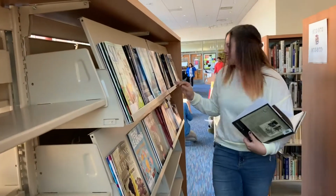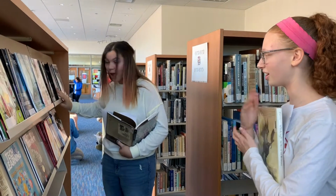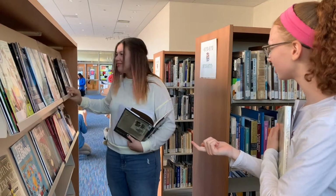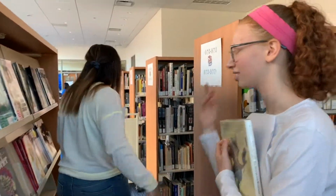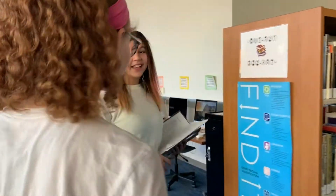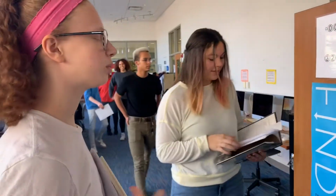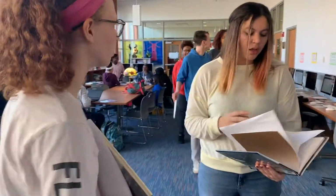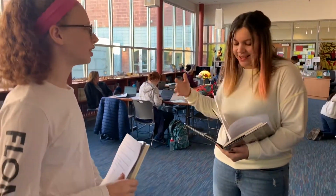OMG, magazines! So fun! Are there any graphic novels in here? No, silly. Those are in the graphic novel section. Nonfiction! Here, we use the Dewey Decimal System for organization purposes. Well, actually, I have to kind of go. But we haven't even gotten to the graphic novel section yet.